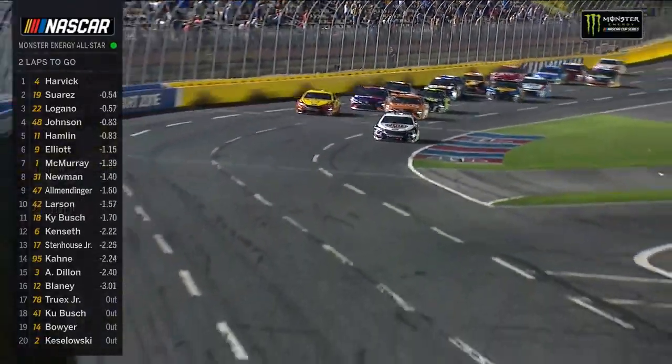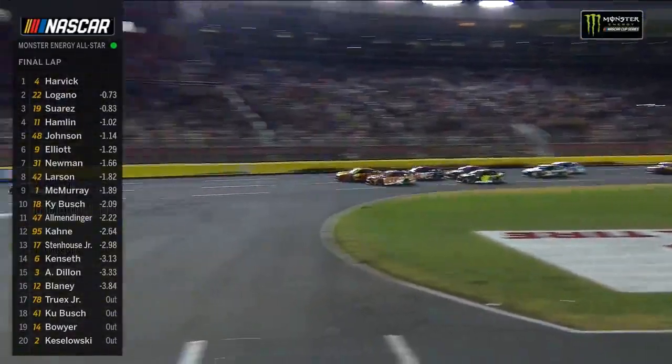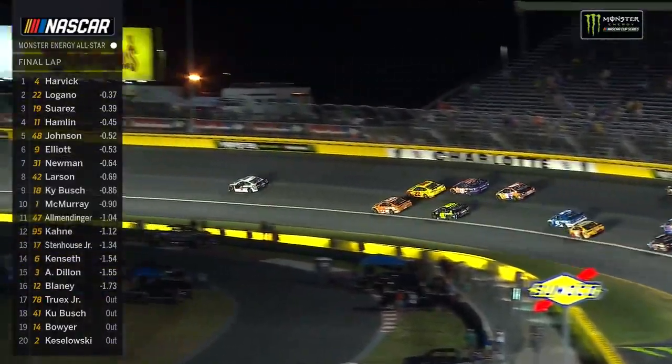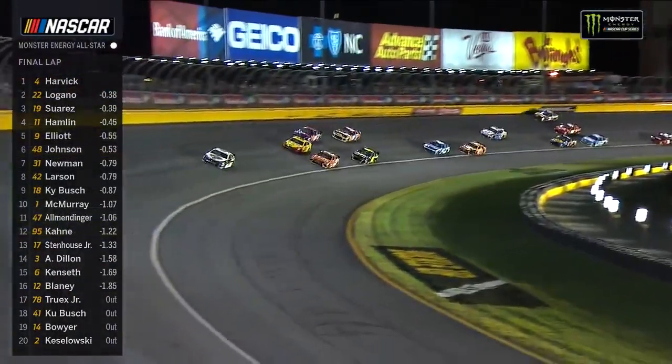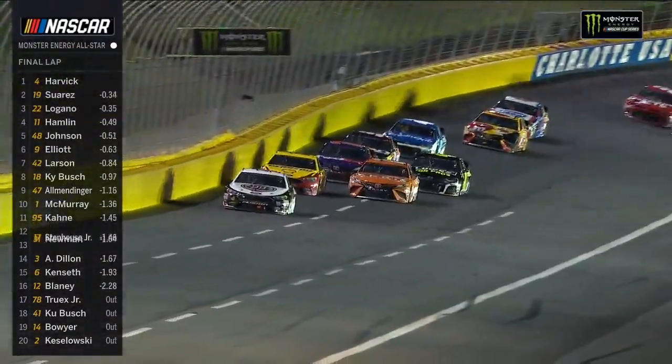One lap to go. Oh, no. Car bounces off the wall hard. 31 of Newman. He's still all right, he's still going. I think he's going to be okay. Everybody gets by. Going to stay green.